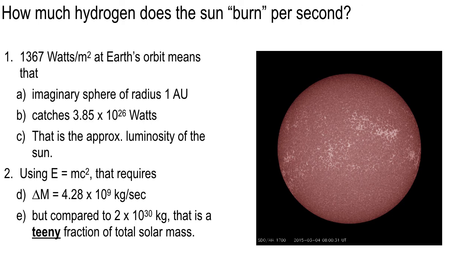4.28 million metric tons per second. But the sun itself, go ahead and make a note of this. The sun's mass is 2 times 10 to the 30 kilograms. It's got tons to burn. And this is no great shakes. So let's see how big the fraction goes per second.